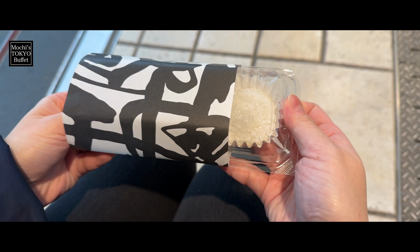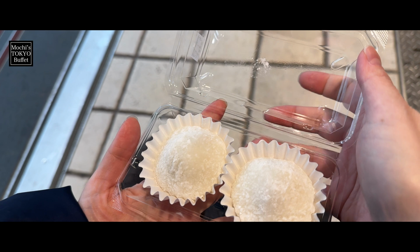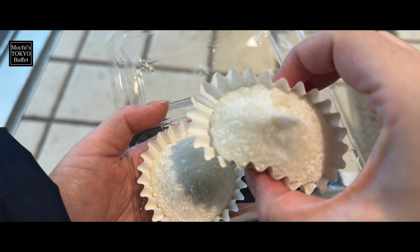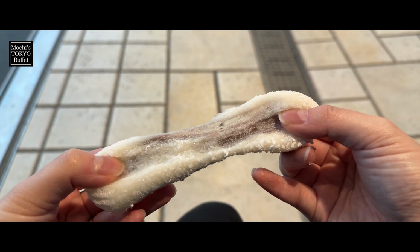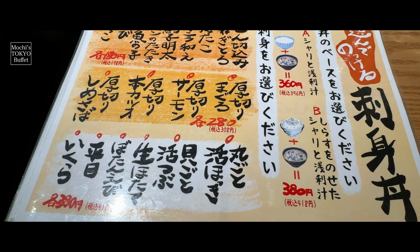After waiting in line for about 30 minutes, I finally got my hands on some Mochi. I couldn't wait, so I decided to try it right away. Just look at that stretchy, soft mochi. Absolutely irresistible. Next up, it's time to fuel up before checking into the hotel.